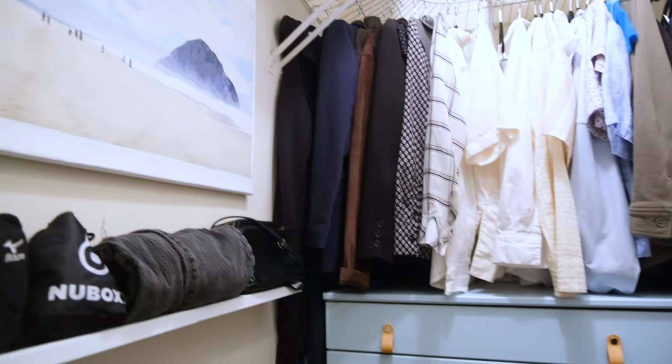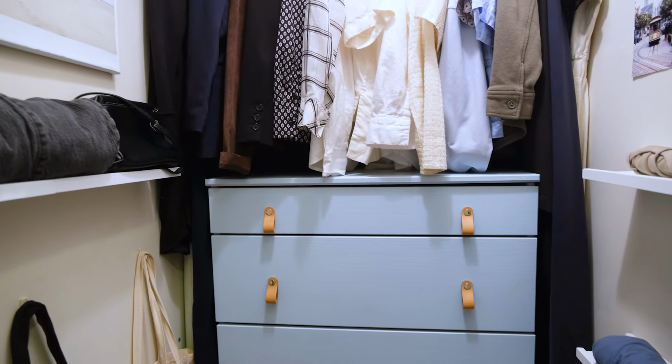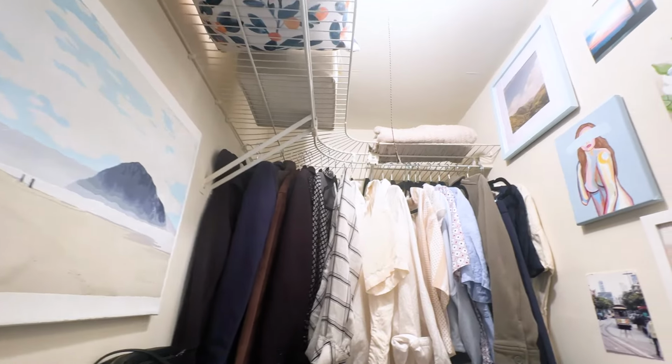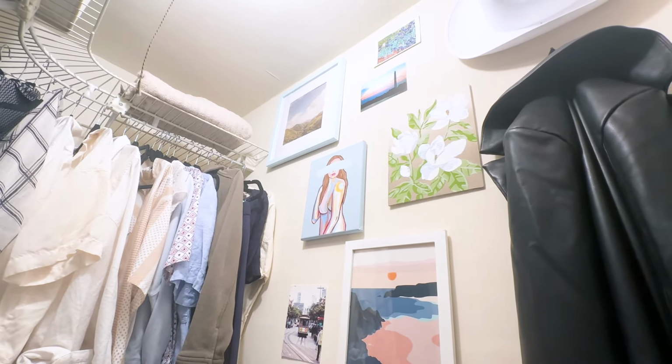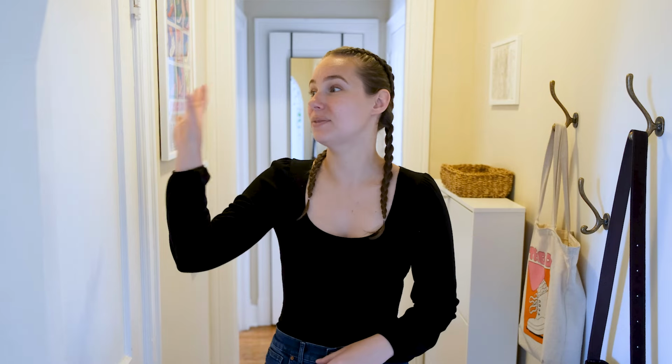Plus, it perfectly complements my blue dresser, which is a piece that I had in my last place. And I've also hung up a lot of art pieces with touches of blue in here, just so it's one cohesive vibe. I'm very, very lucky to have this amount of storage space all for my clothing, and to even have a separate walk-in closet is something I couldn't have even dreamed of a year ago.